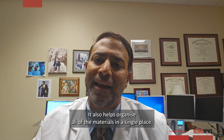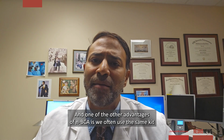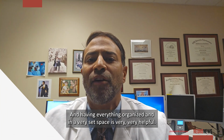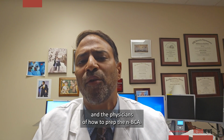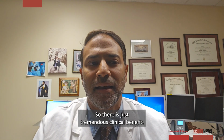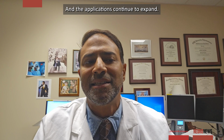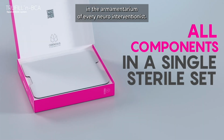It also helps organize all of the materials in a single place. And one of the other advantages of n-BCA is we often use the same kit to treat multiple pedicles. So we're going back to the same tray, and having everything organized and in a very set space is very, very helpful. One of the biggest learning curves was comfort with the staff and the physicians of how to prep the n-BCA, and the procedural kit now removes a lot of that stress. So there's just tremendous clinical benefit. There is a learning curve, which is a lot shorter than it used to be, and the applications continue to expand. And in summary, I would say this is a critical tool in the armamentarium of every neurointerventionalist.